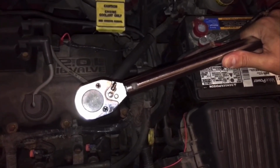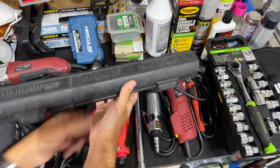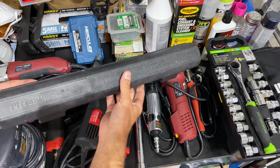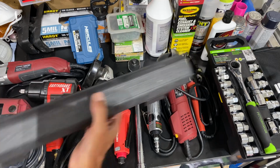Here it is. You hear it? And on top of that, it also has a case that it goes in, which, let me grab it right here. Has this nice case here, so when it's time to store it, you can put it in there and keep it safe instead of just slopping it around. It's a decent case. It's plastic, but it's thick. It's not thin where it's going to fall apart.